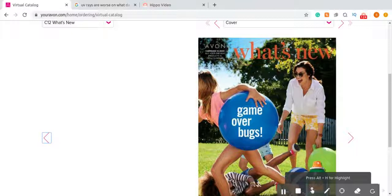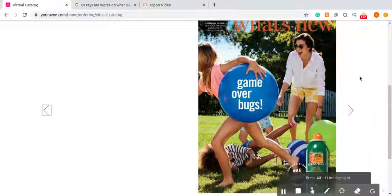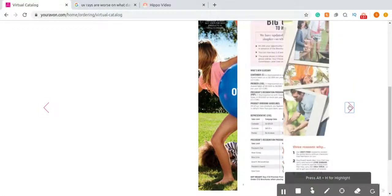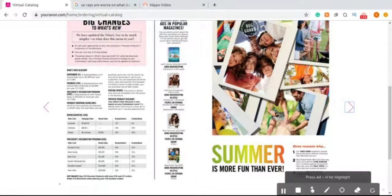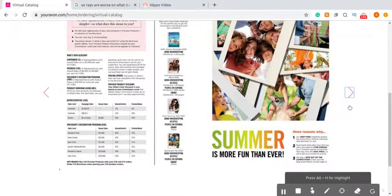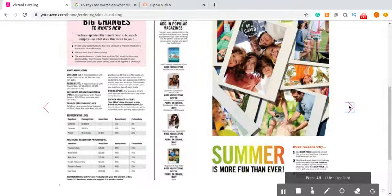And let's go ahead and take a look at the new products that are going to be coming out with campaign 12. This is a representative magazine that we're going to be looking at. Let's get started. It says "Game Over Bugs." They are going to have a promotion for us to really start selling their Skin So Soft Bug Guard line, and our Bug Guard line is DEET-free insect repellent.